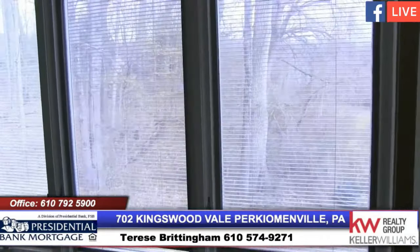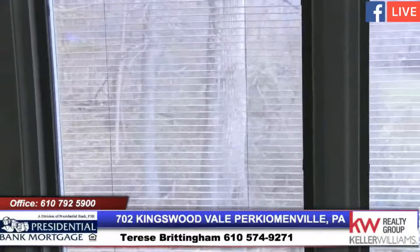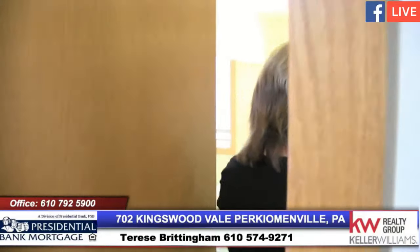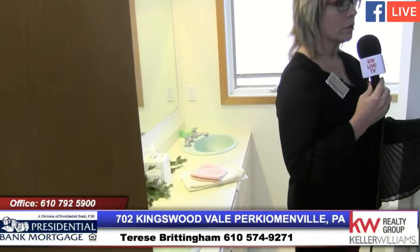Very private, really great. Again, large closets, hardwood floors, vaulted ceilings, and its own full bath, which we're going to go visit right now. And the bath has a double bowl sink, and it has a large stall shower, and then, of course, your little toilet area. So from here, we're going to head back downstairs, and we're going to check out the basement, and then we'll head outside.